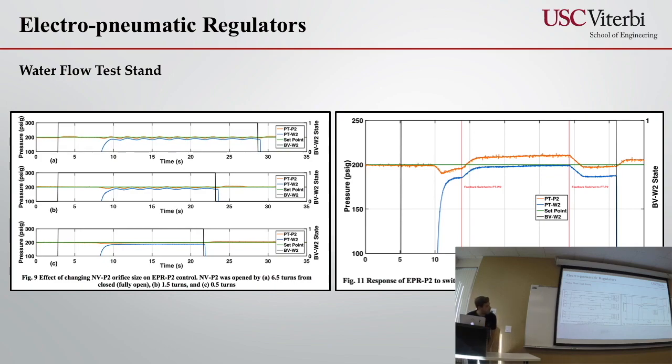You'll notice that blue line is not quite at the set point. That's because it's trying to make the orange line at the set point, which is the pressure downstream of the reg. You can flick a switch and it flicks to the feedback mode. If you're interested in that, then I can show you after.